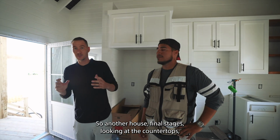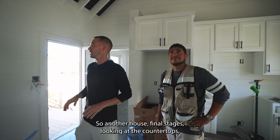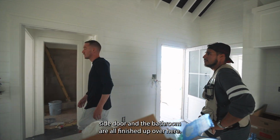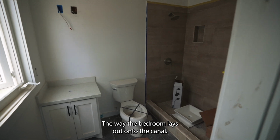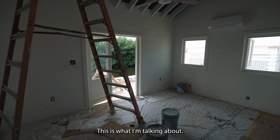So another house, final stages, looking at the countertops all going in. The bathrooms are all finished up over here. The way the bedroom lays out onto the canal. This is what I'm talking about.